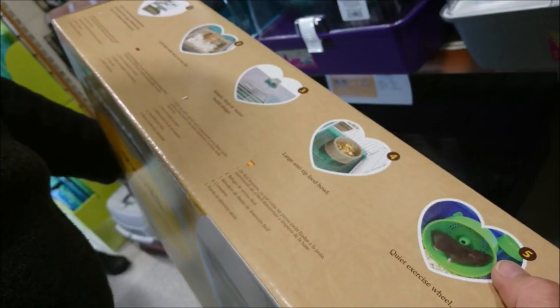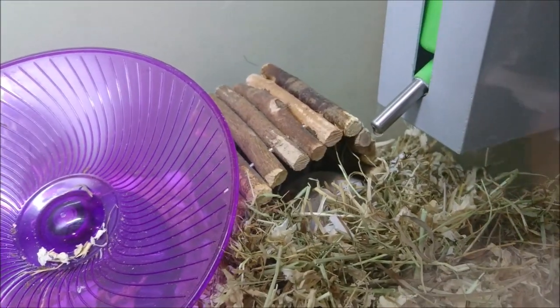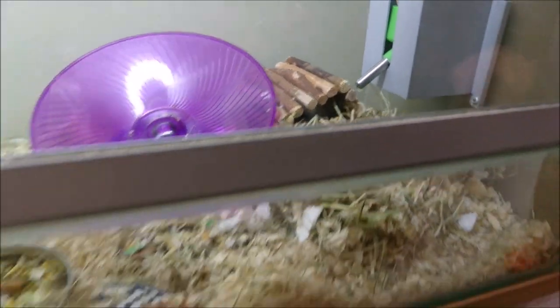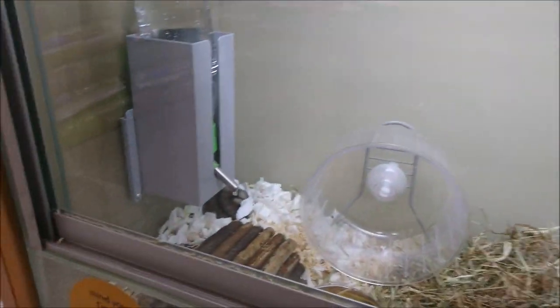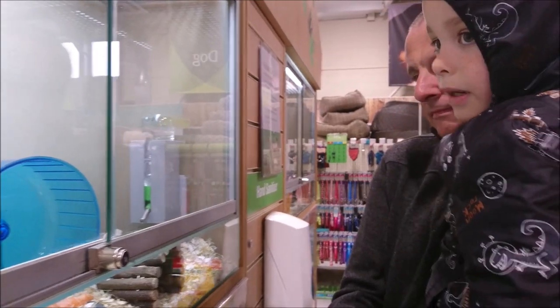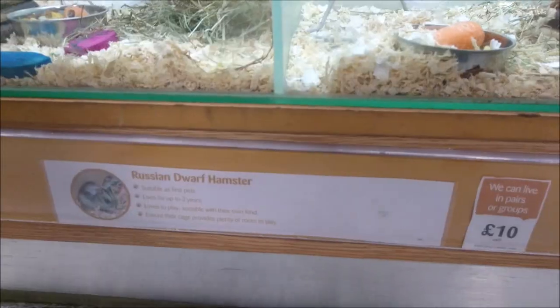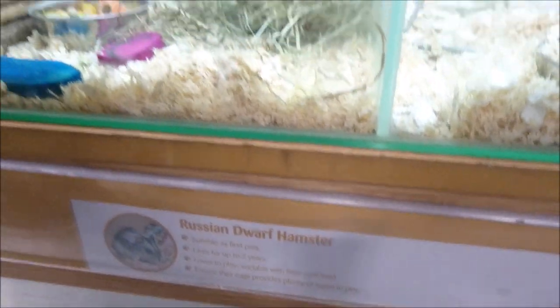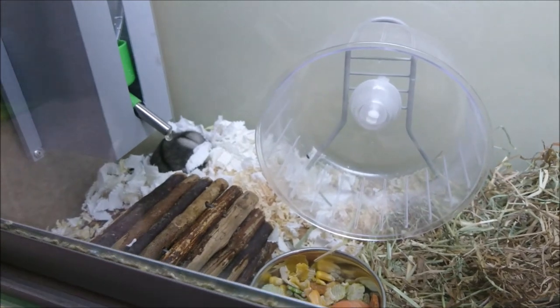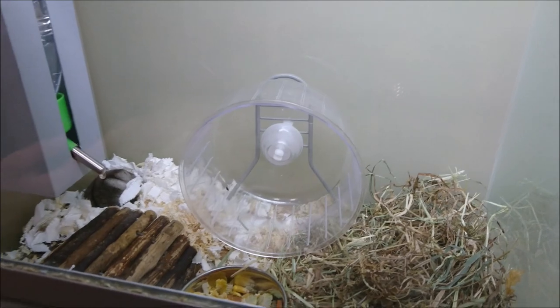Quiet exercise, remember? Oh, look, there's hamsters in there. Daddy, look. Yeah. Well, this one's awake and moving around. There's more here, George. Oh, it's gone back to sleep. Have you seen that little one? Yeah, it's moving. Hey, little one. So that's a Russian dwarf hamster.